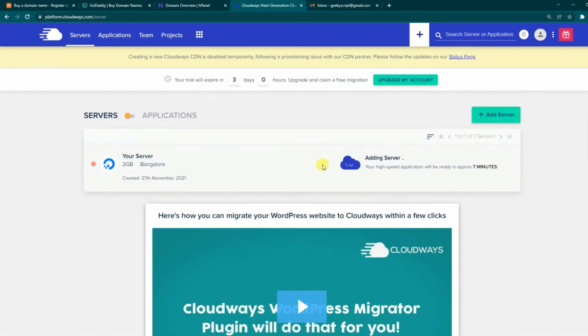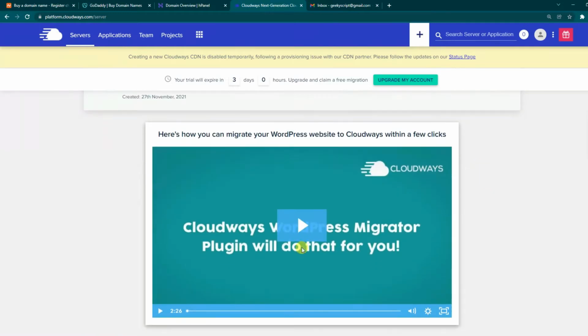And this is going to create our application. You can see that my application on the Bangalore server is going to be created in approximately 7 minutes. So by the time they create this server, you can just watch this video. This video basically shows you how to migrate your WordPress website to Cloudways within just a few clicks.